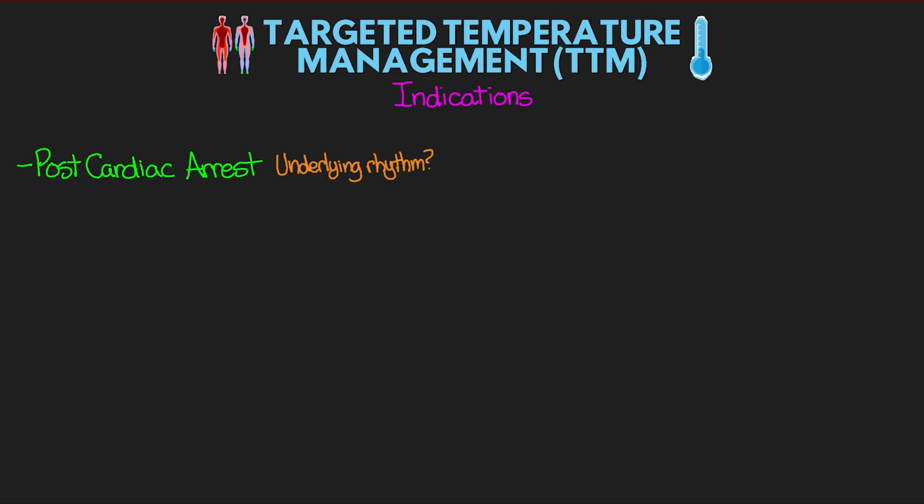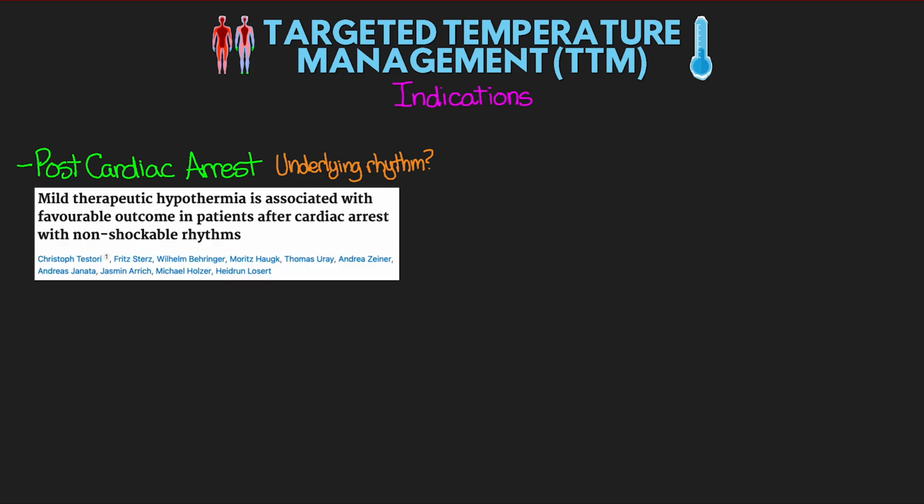So once again, we had another study that looked at this, and it was called Mild Therapeutic Hypothermia is Associated with Favorable Outcomes in Patients After Cardiac Arrest with Non-Shockable Rhythms, and this was in 2011. Prior to this study, though, targeted temperature management was primarily used on shockable rhythms, aka VTAC and VFib. This study was a cohort study of 3,391 patients from 1992 through 2009, and 374 of those patients were actually analyzed as a part of the study.